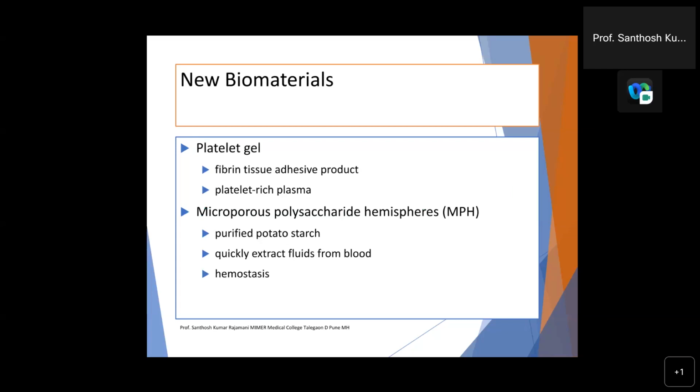So platelet gel is fibrin tissue adhesive products and consists of platelet-rich plasma. Microporous polysaccharide hemispheres. It is made up of purified potato starch and it quickly extracts fluids from the blood and it is used for hemostasis, what is called MPH. MPH gel is used for hemostasis. Microporous polysaccharide hemispheres.